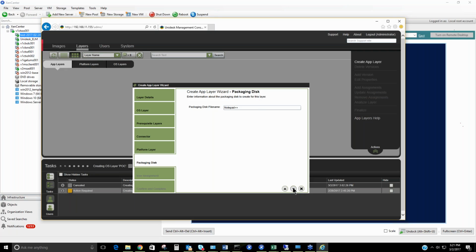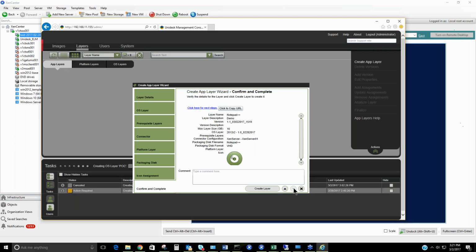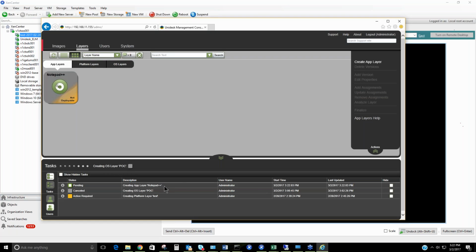So next here. Yep. And here, that's the default app icon. Remember, you can create your own icons just by using a PNG or a JPEG. And just say create, and that's going to spin up another install machine, another VM that we would install that application with.